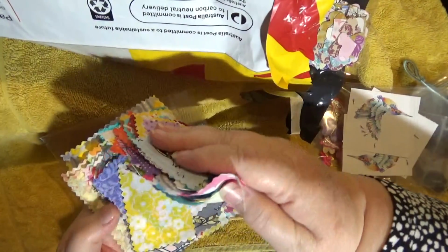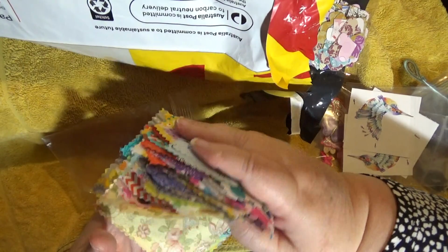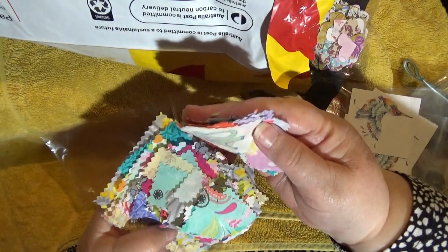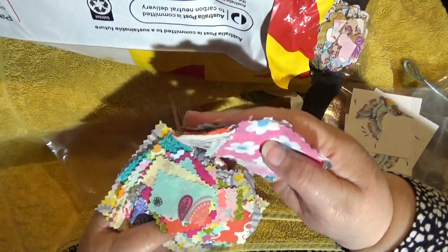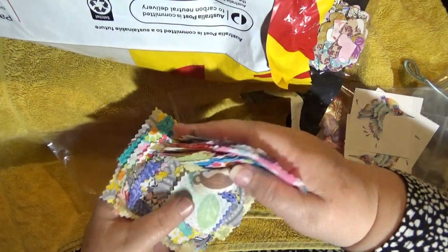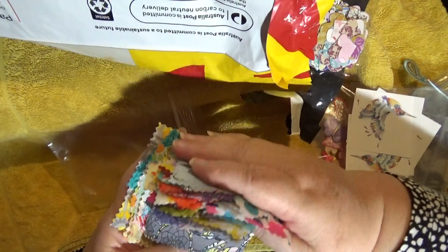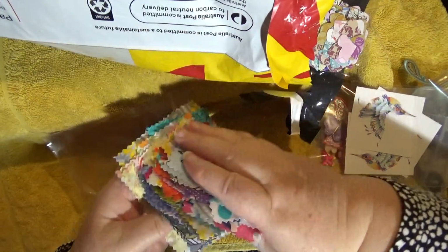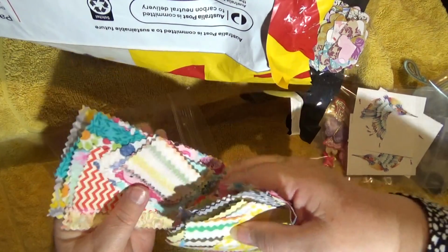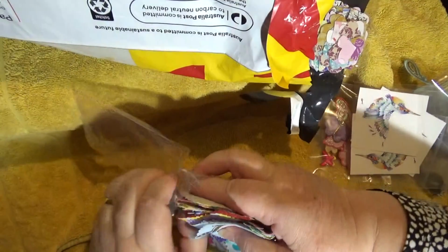Look what you've got for me. Look at these little... Oh my goodness gracious me. Look at all the beautiful materials. Look at this. Aren't they gorgeous? Oh wow. And so many. All these beautiful squares. Look at that. Well, I'll have to get something to do with these, won't I? Thank you so much. These are so nice.